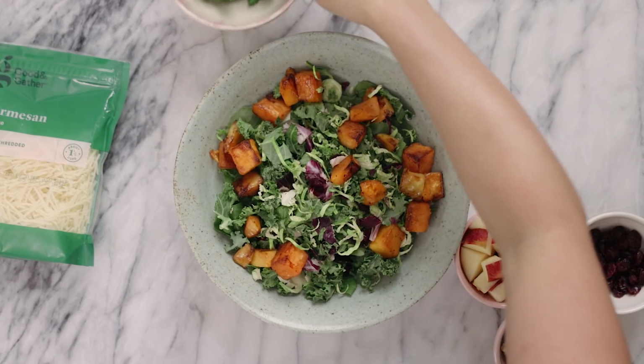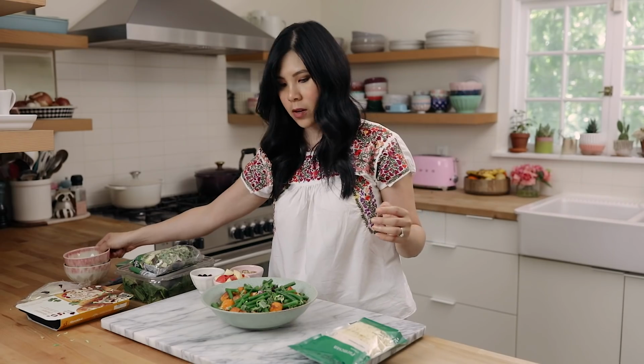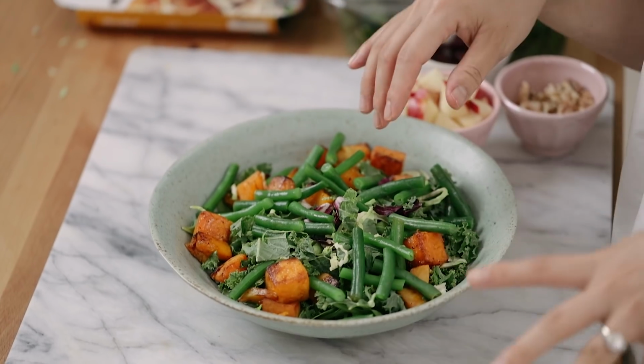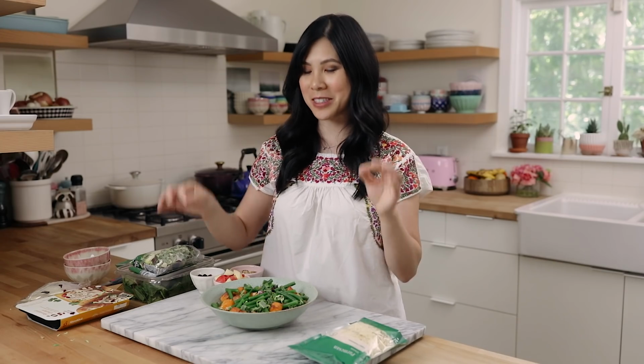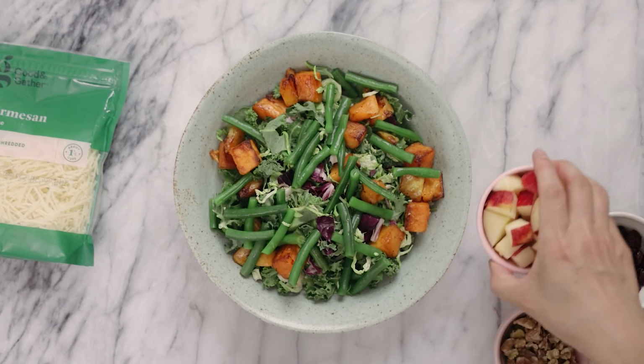We're gonna throw things in randomly because like fall leaves, they just fall down naturally. Okay, some green beans. It's more rustic that way. And also, I like making salads like this with roasted vegetables and steamed vegetables on days when I feel like I didn't eat any vegetables. This is a good way to get everything in. So next we have our chopped apples.